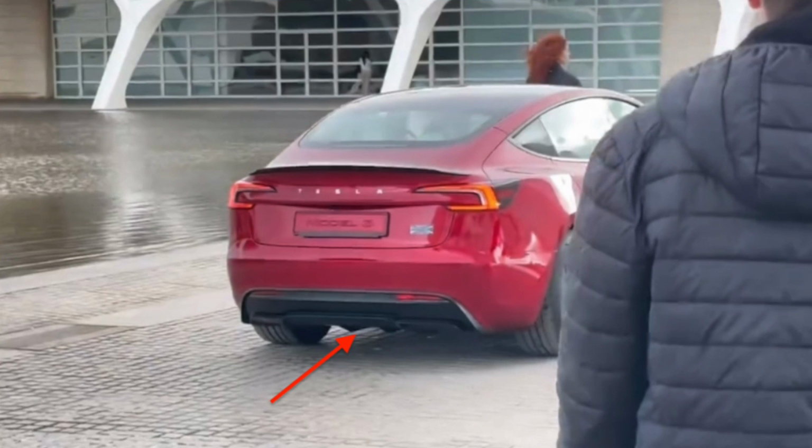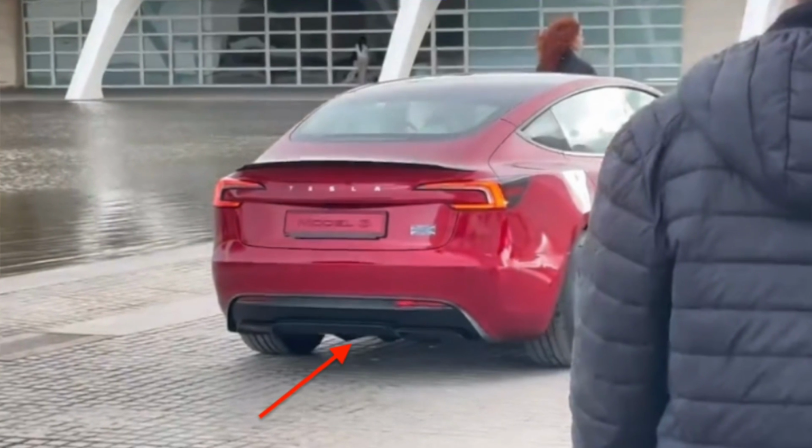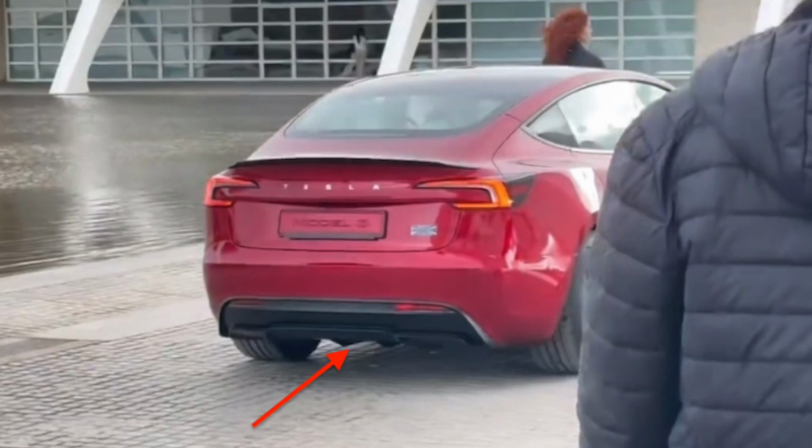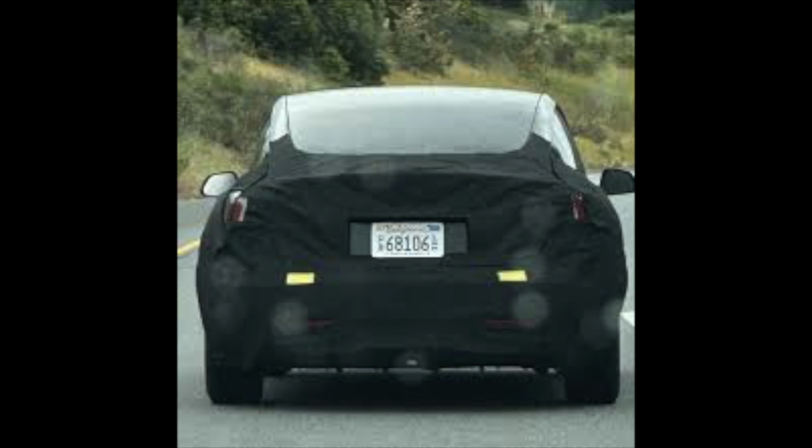This means that the Model 3 Performance is going to at least have 680 horsepower. Now looking at the underside of the rear, you're going to notice also a very prominent diffuser. This is going to enhance the stability during high top speed and also give it better tracking performance overall. We've seen this in numerous prototypes and leaks of the Model 3, so this seems like a very obvious thing that is going to be coming to the production model as well.